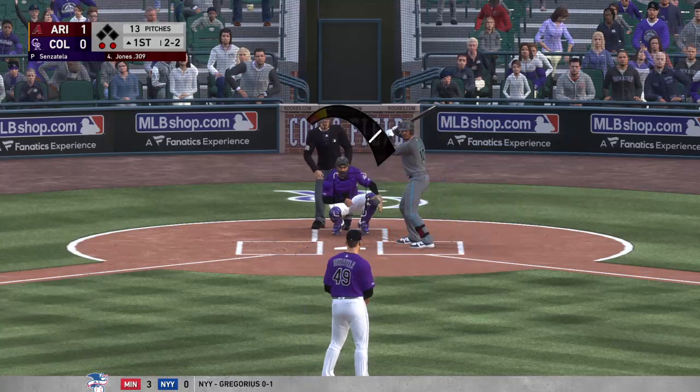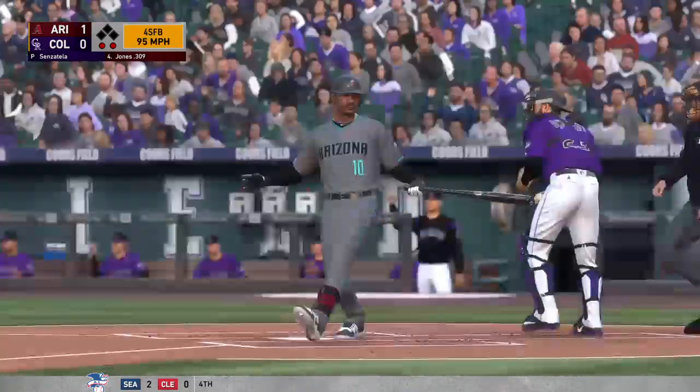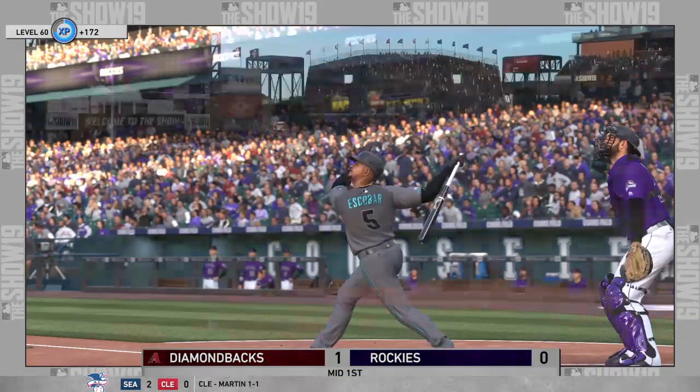Count even at 2-2. Here now the 2-2 is a swing and a miss. That's strike 3. Diamondbacks hit the board first thanks to this solo home run.